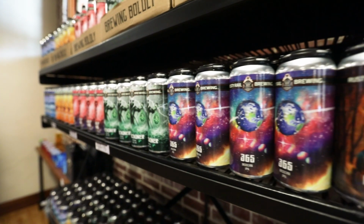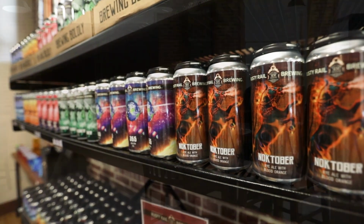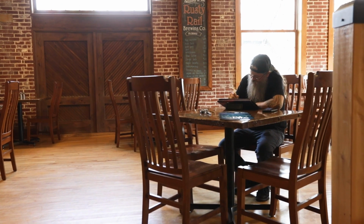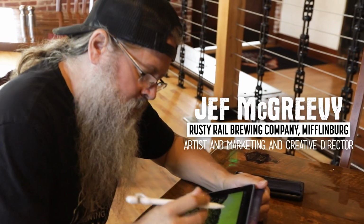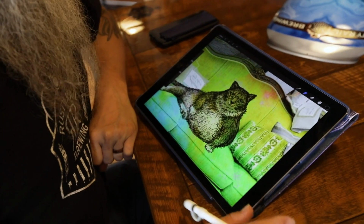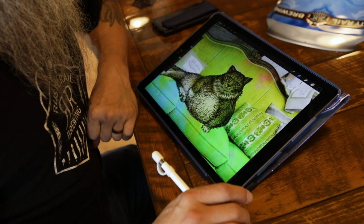We're able to keep a consistent look, even with all the different ideas and creativity that goes into the labels, through having one consistent eyeball and creative director looking at it. So Jeff McGreevy, who can't get enough credit for the success that we've had, is the guy that's coming up with the brands, coming up with the style and the artwork of what we're trying to do, and that keeps everything consistent and looking really great for us.